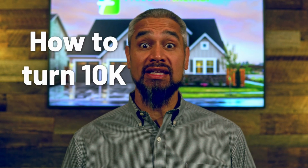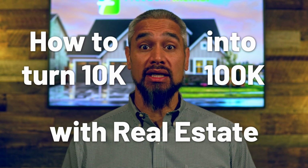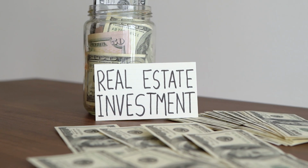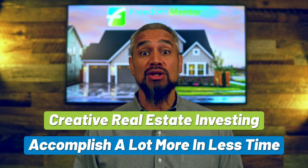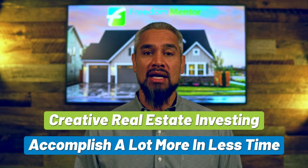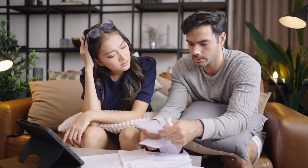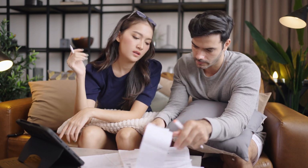How do you turn 10,000 into 100,000 with real estate? Well, you can do it traditionally over a long period of time, or you can compress time with creative real estate investing. Creative real estate allows you to accomplish a lot more in less time. Maybe you're behind in your savings and retirement plans, and you want the most efficient vehicle you can find to catch up and build wealth.